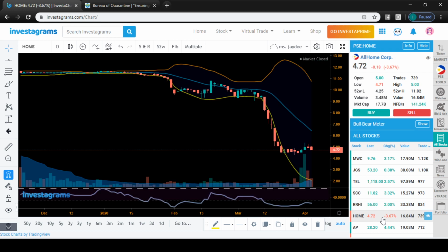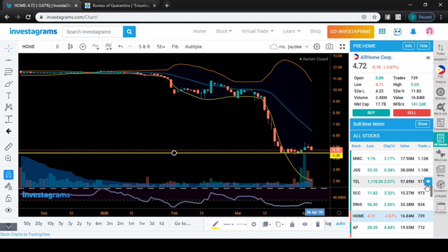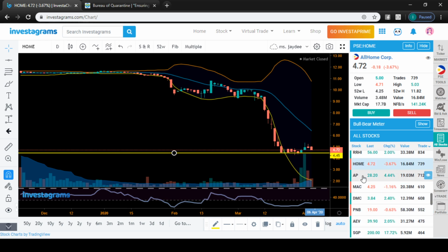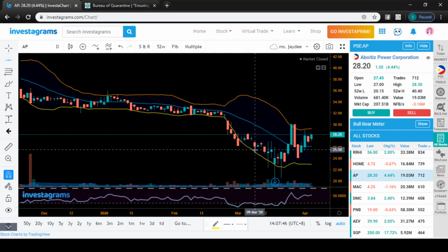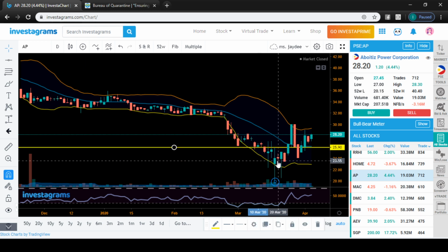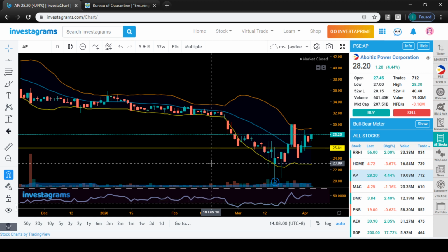Next would be Home. Home is also giving us sideways here, but it will still go down. 4.45 would be the area to check out. What about AP? AP also broke your MA20 line here. So that means if it dips, it will first stabilize and challenge your MA20 line, which is 25.90, or 26, slightly higher. Okay, around that range, 25, 26.